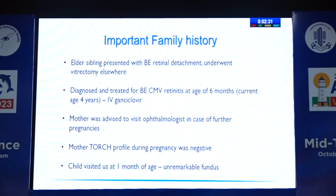Child took treatment for intravenous ganciclovir for the CMV infection. So the mother was advised to visit an ophthalmologist in case of future pregnancies, and this was the second pregnancy. We examined the child at age 1 month, child was normal, and at the age of 4 months, the child came to us with this profile. We went ahead with the mother's and the child's TORCH profile. Even the mother came to us with the TORCH profile during pregnancy, which was negative.